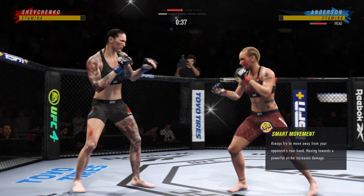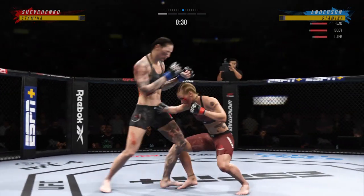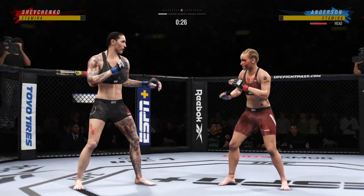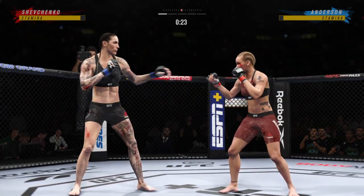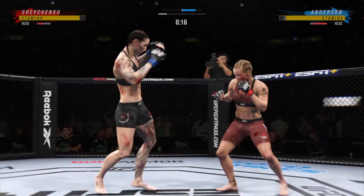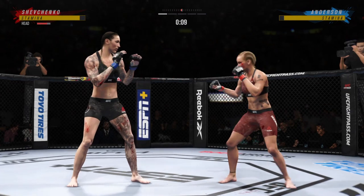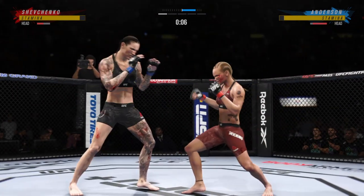Well, she's been good tonight, but she missed without. Nice job landing the double jab there, DC. I mean, you are definitely pressing that one. You love that one, don't you? You love that jab. Shevchenko gets hit with a kick. That one appeared to land flush. Connects with a right.